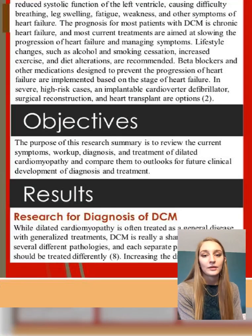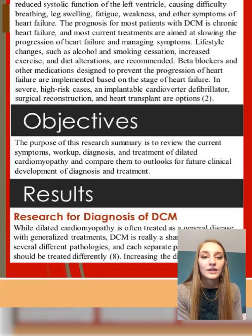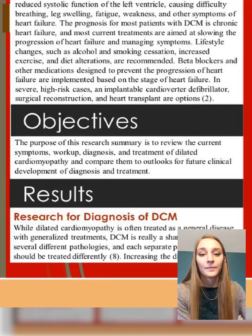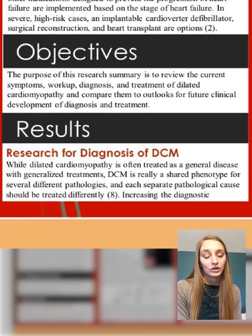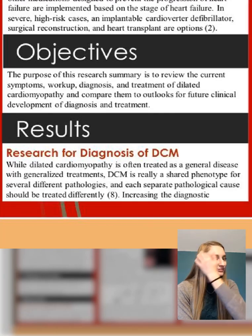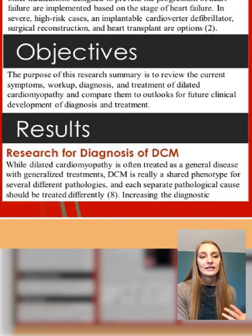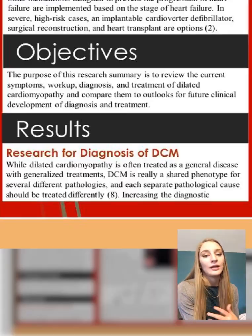So the purpose of my research was to review the current symptoms, workup, diagnosis and treatment of dilated cardiomyopathy and compare them to outlooks for the future of clinical development and diagnosis and treatment. As far as the diagnosis of cardiomyopathy, especially dilated cardiomyopathy, it typically has in the past been treated as a general disease. And while it does have a specific phenotype, it's not a disease in and of itself. It's more like a common phenotypic symptom of many diseases and many different causes, and it should be treated as different causes rather than as a general symptom.